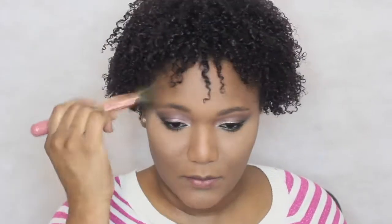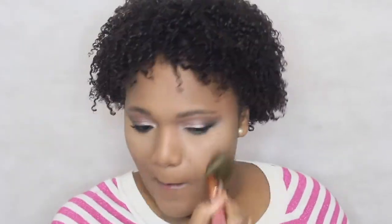So this is just an all over face powder. And I'm in the shade number 3. And I really like this powder. It's certainly not going to replace my MAC Mineralized Skin Finish, but I do like it.